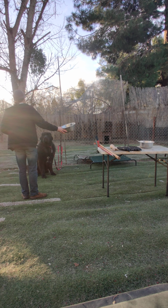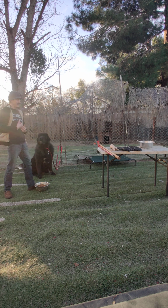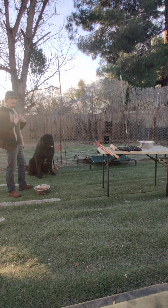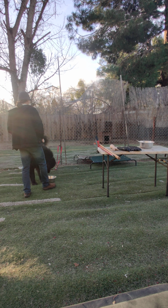All right, so first thing is I claim the food. This food is mine and I want him to understand he cannot take the food. And if he wants the food, he needs to look at me and ask permission with his eye contact, his body language. He needs to be patiently waiting for that food. All right, then, at ease, buddy.